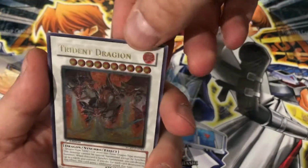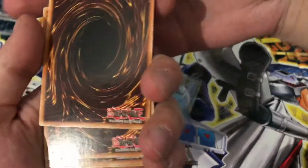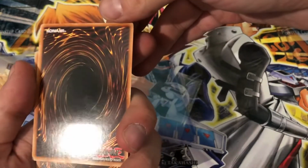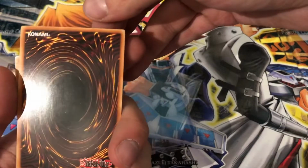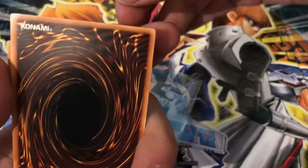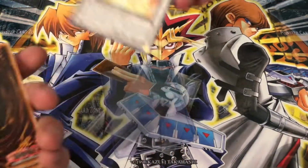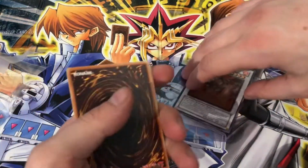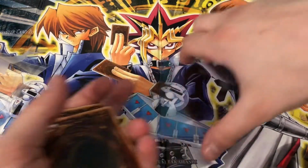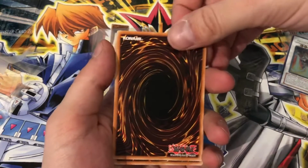Again, usually don't order from Troll and Toad expecting near mint. So this is actually pretty good. The back is in pretty good condition, just that one line at the bottom there. It's not like there's any scratches. You got a little bit of wear up there, but very minimal. I'm actually very happy with this. Nice. Okay. Let's drop that one.